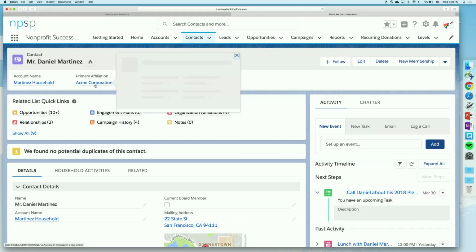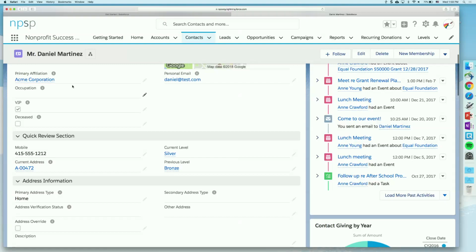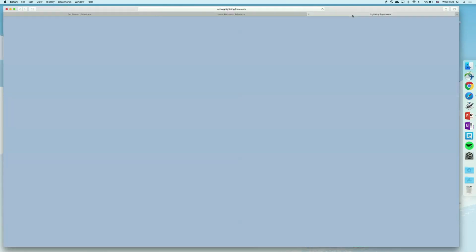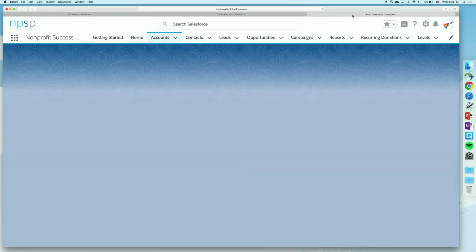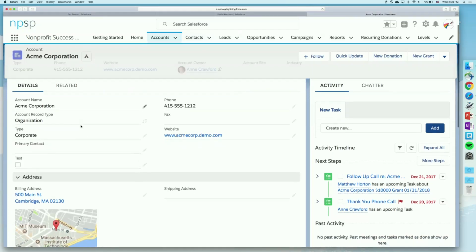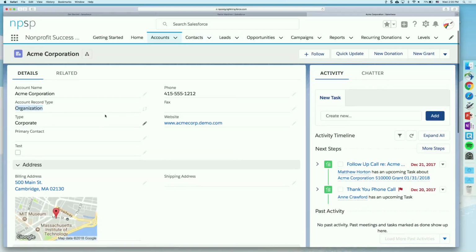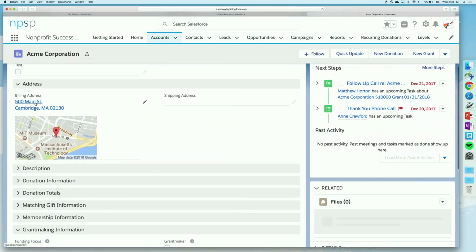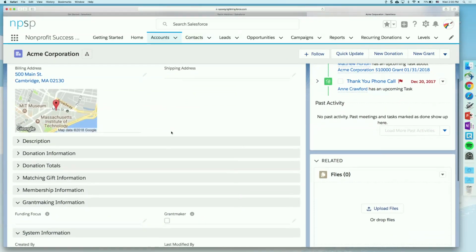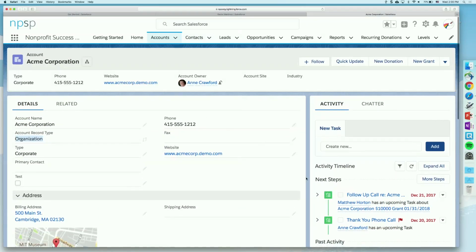Also, we have those affiliations, right? So let me just go, we have a primary affiliation here of Acme Corporation. So let me just pop into Acme here. So again, this is an organization account record type. This is not the household, this is the organization. This is a corporation based in my neighborhood of Cambridge, Massachusetts. And again, I've got information here about the company. And again, there's some next steps here that somebody needs to do.